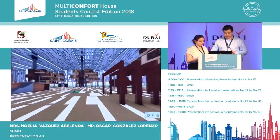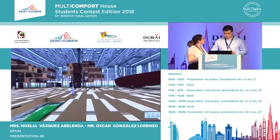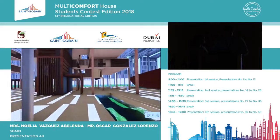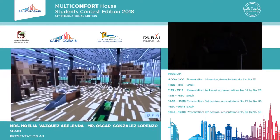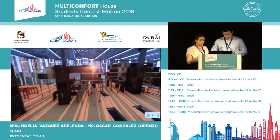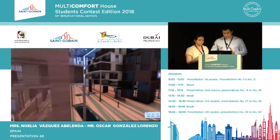Relationship between public and private space. Porous space and changing light. And relationship to the sea and library.